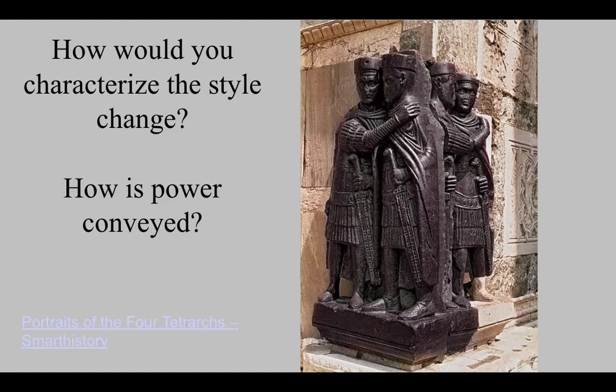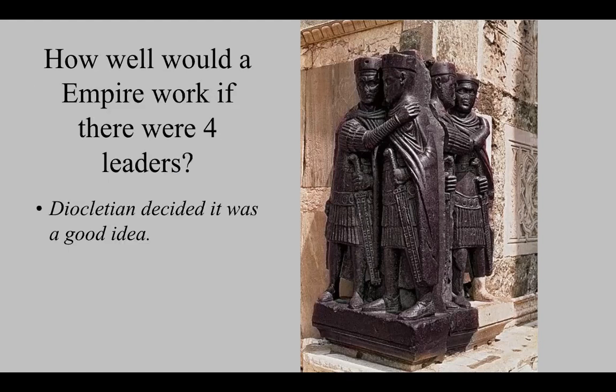Notice how the figures are no longer proportional. This is something that we start to see in later Roman style. Big heads, small bodies. So no longer Greek proportions. It doesn't mean they go away completely, but we see this new style emerging. So Diocletian, he thought it was a good idea.